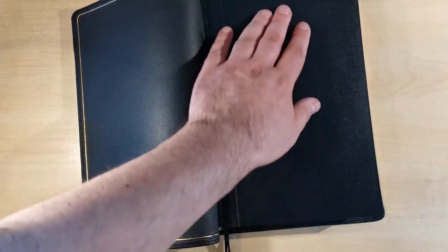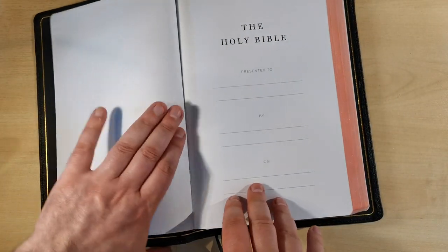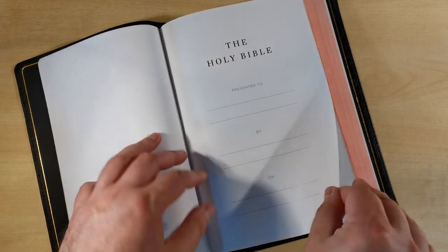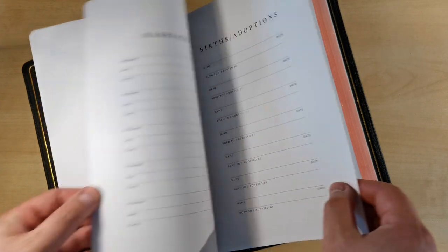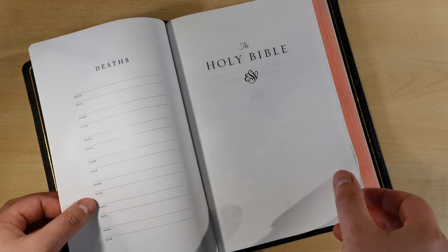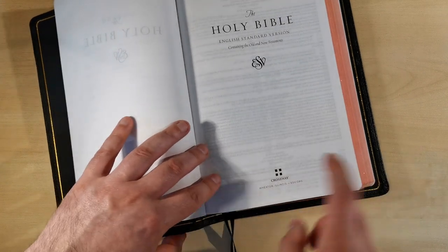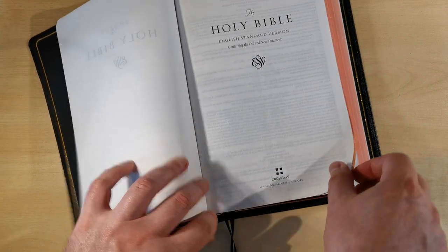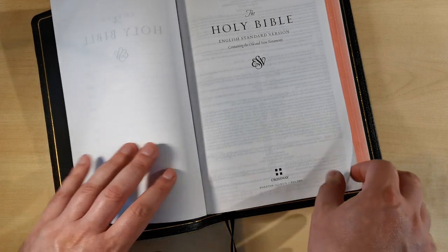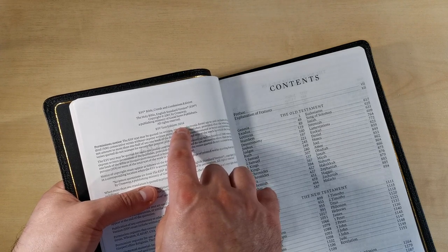it comes with a very nice end sheet matching the actual liner and black. This is very thick glossy cardstock, and then we have the presentation page, Holy Bible, marriages, births, and adoptions. And this is the Holy Bible, English Standard Version, indeed, by Crossway, Wheaton, Illinois. And then we have the ESV.org website as well. This is the actual 2016 text edition.